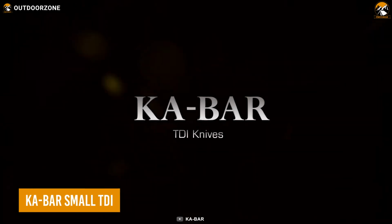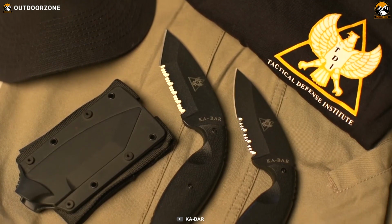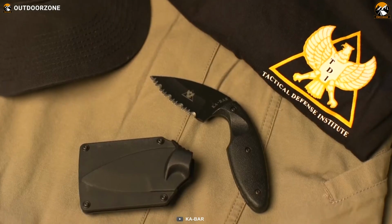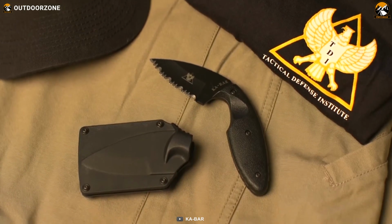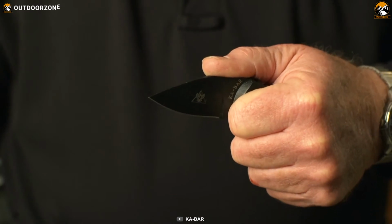K-Bar was one of the knives used by the United States Marine Corps in World War II, so questioning K-Bar's legacy for building the toughest knives is quite naive. But does the Small TDI hold the same reputation? Well, the Small TDI is built for the trickiest situations and sneakily wins over them.